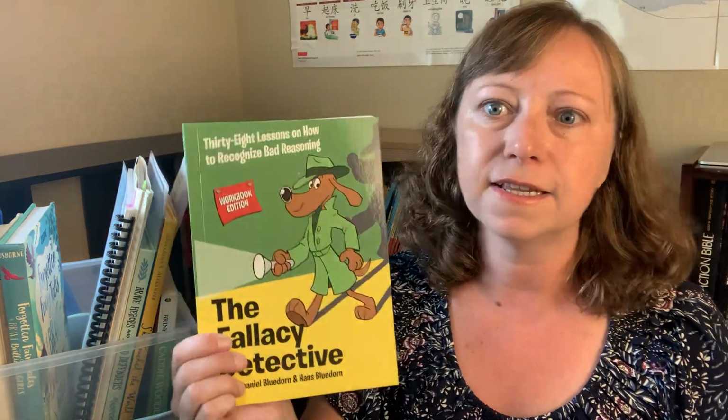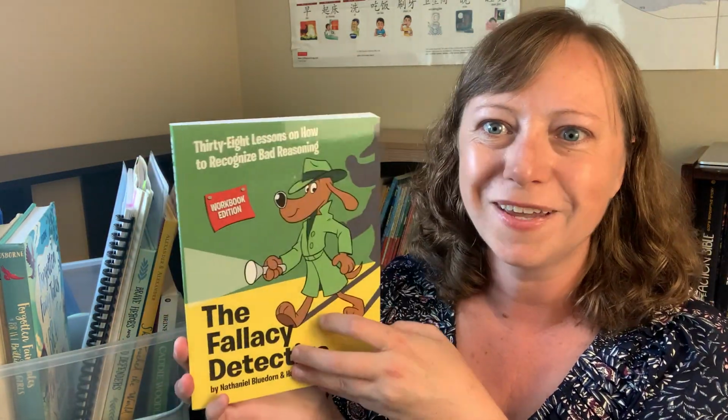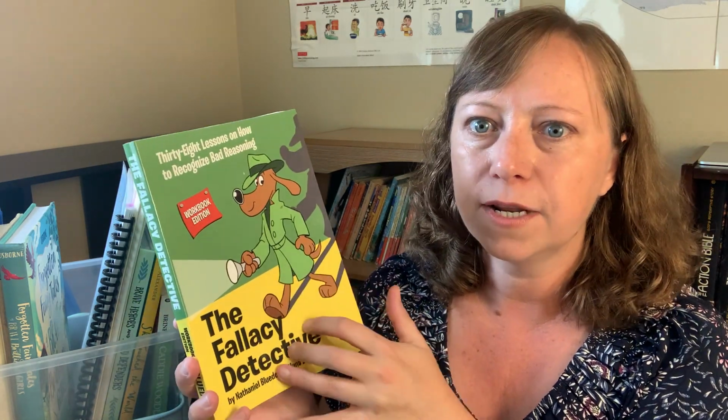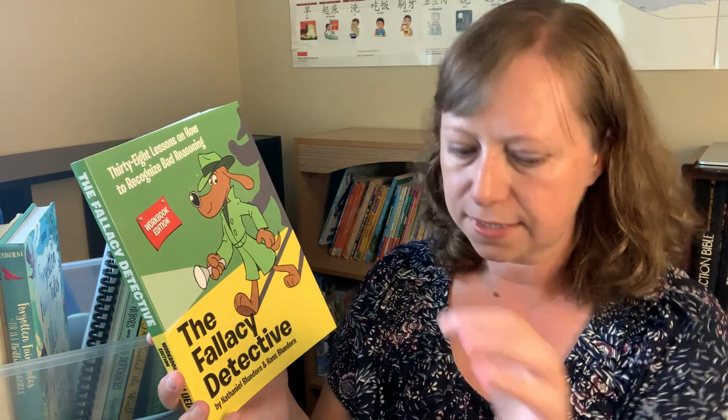So in there we have Logical Fallacies, we have Courageous Heroes, we have Beware of Your Bias, and we have Inspiring Entrepreneurs. I really wanted to start doing a bit of logic with my kids. Okay, so I have another resource here. So the other resource I have is The Fallacy Detective. This is very common in homeschool circles. I wanted to wait a little bit. I felt like I just wanted my kids to be a little older before we did this.